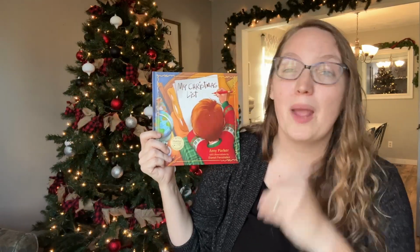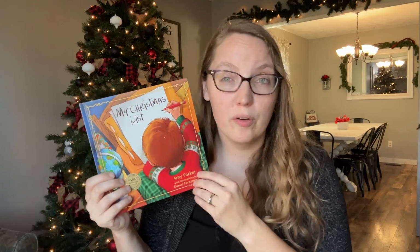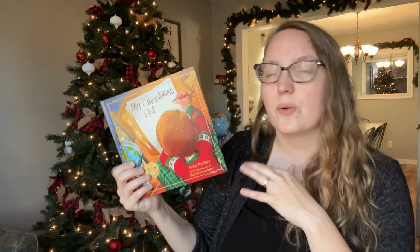The 10th book is one you probably have heard me talk about before, and I will tell you right now that this book is something that is a little bit harder to find. So you may check out your local library or check out eBay or thrift books. I'll leave a link down below for thrift books. It's where you can buy used books at discounted prices. But that is my Christmas list.